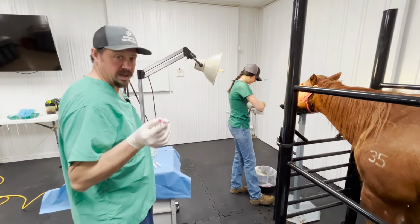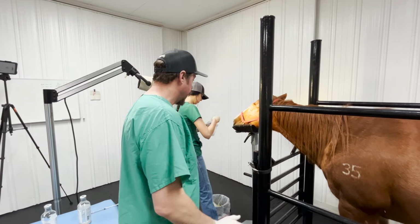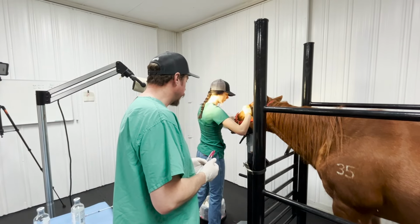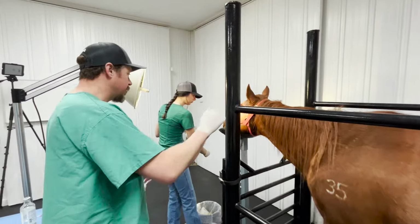So this horse came to us today for a chronic eye problem. When they've taken her to the university, ophthalmologists have looked at it. Nobody can get it healed, so it's time to remove the eyeball. So we've got the horse obviously sedated. Autumn's been prepping the surgery site.